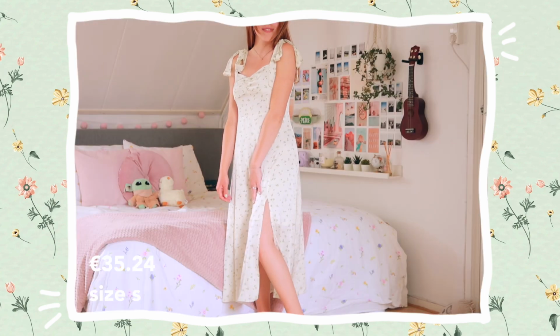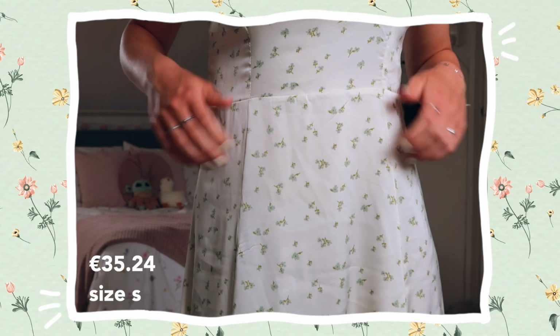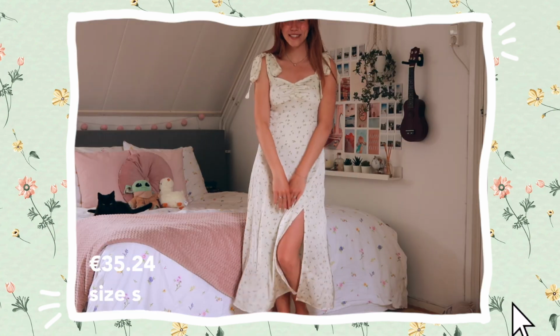It has those straps that you have to tie yourself. The pattern is perfect. It's not completely white. It's a bit of a creamier white. The blue flowers are not really blue. It's a kind of softer blue, and all in all it just looks kind of vintage. I don't think I've ever owned a dress this gorgeous.